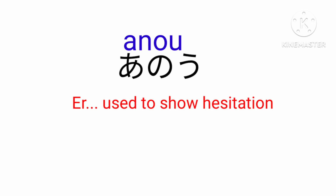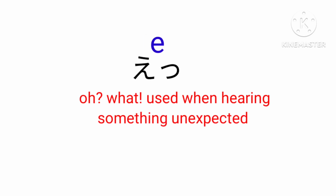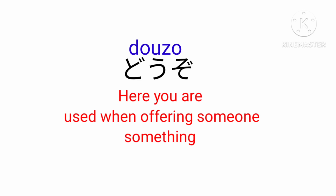Ano is used to show hesitation. We use あ when we hear something unexpected, like something shocking. Dozo. We use dozo when we offer something to someone.